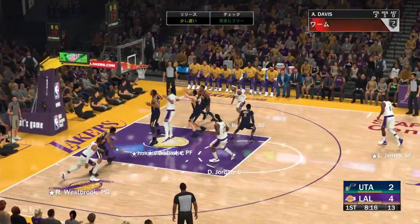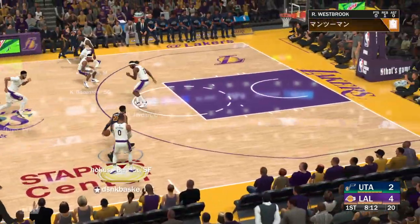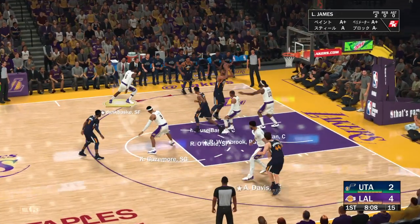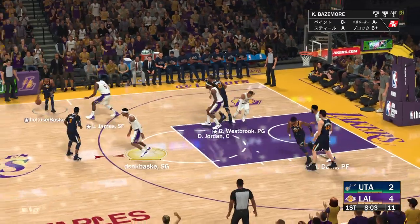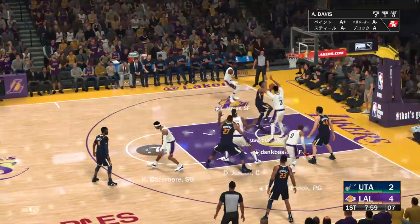Westbrook with a wide open look. Bogdanovich grabs the miss. There's the double team with Westbrook. Here's Gobert. And it's blocked by Jordan. Hey, you know he's around, and that's what he does. DeAndre Jordan throwing that shot out of there.